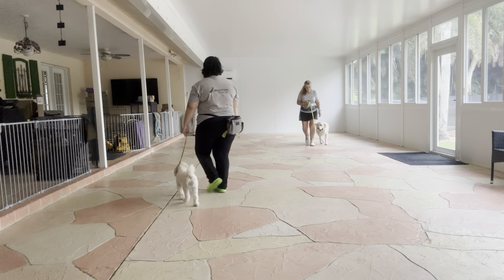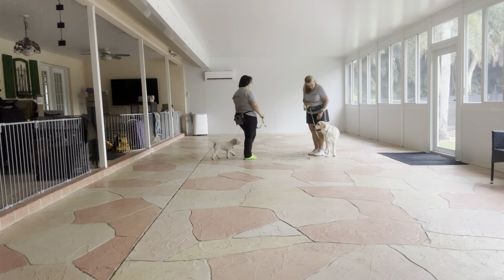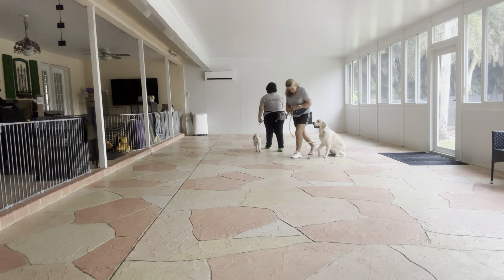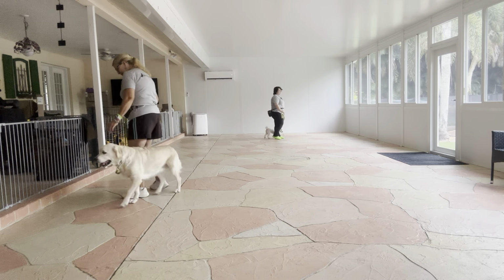Now we're going to go ahead and meet in the middle right here. Good job. Now you see Trudy's putting Butter into a sit just because you see she's a little too excited. Okay. Let's go. Really nice job from both dogs. We're going to do a couple more laps, but I really like what I'm seeing.